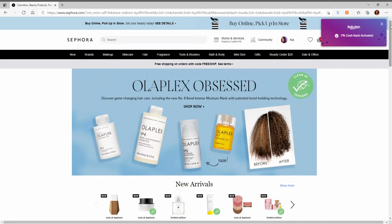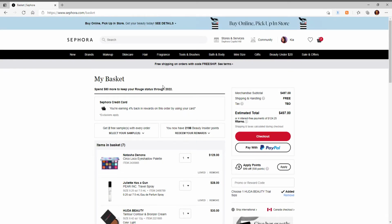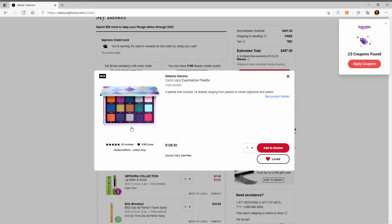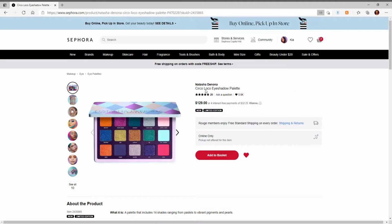All right, let me show you what's in my cart. So first is this Natasha Denona palette. Yo, this palette looks so gorgeous. I have never bought a palette for this much. Not a Pat McGrath, nothing. I don't even think the foundation palette that I use on people cost me this much. But anyway, with 20% off, you know what I'm saying?